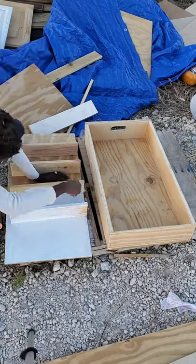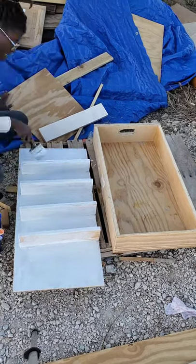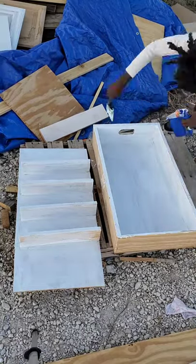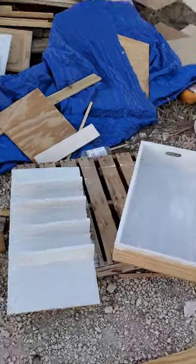I am just painting the can slider divider, and then the cabinet. And then when I'm done with that, I'm going to hand it off to my husband to install them into the cabinet.